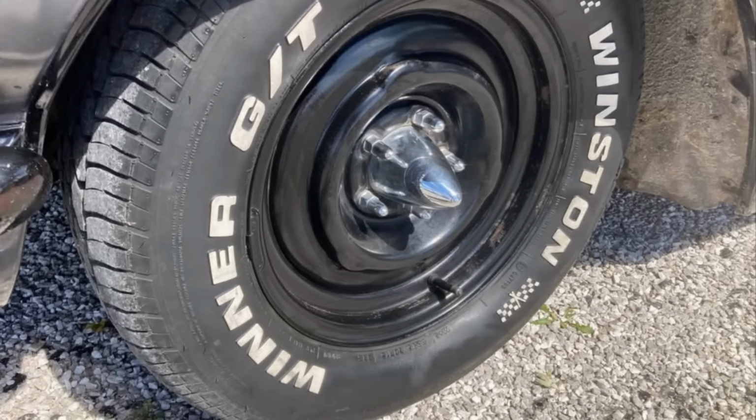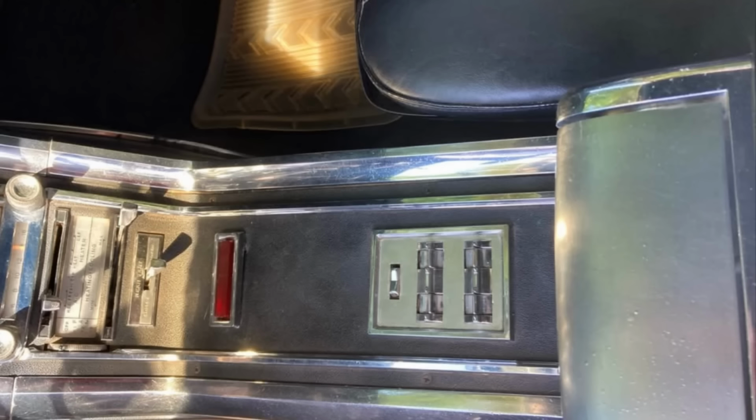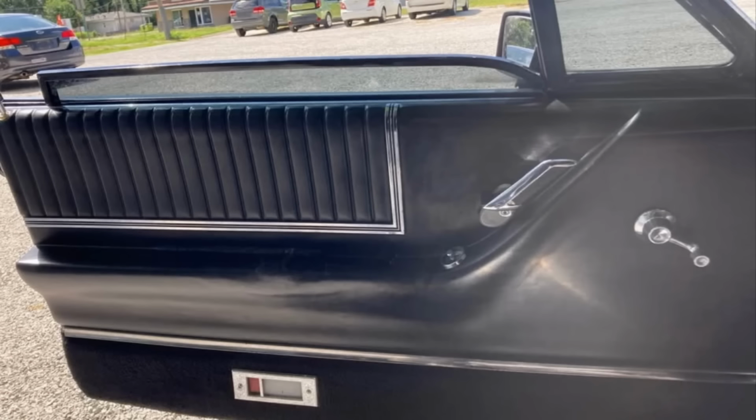Key factory features include power steering, power windows, power door locks, and a telescoping steering wheel, amenities that were considered advanced for the time and continue to add comfort and convenience today. The drivetrain and accessory features combine to deliver a strong yet user-friendly driving experience, whether you're cruising in town or heading to a weekend event.